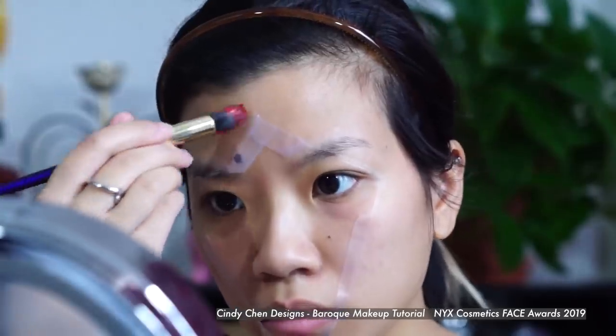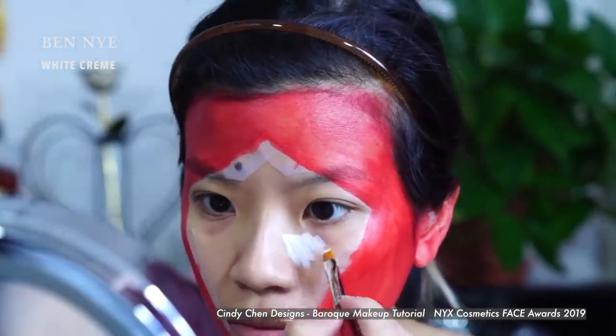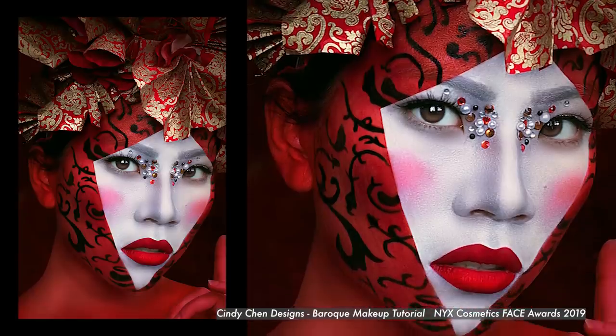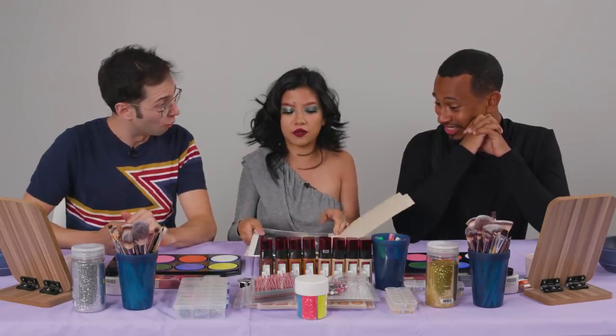My inspiration comes from my graphic design background and fashion background. I really love looking at different art movements, posters, packaging, and I'm often inspired by interior design. So you guys can pick which looks you wanna recreate.